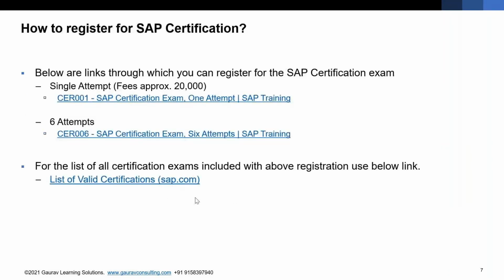How to register for the SAP certification exam? So these are the links through which you can register for the SAP certification exam. I will be sharing this PDF with you so that after this session you can have this link with you. So CER 001, this is a single attempt, 1 attempt, and CER 006 is for those of you who don't want to stop here. After one exam you want to give another exam maybe, or if you are not 100% sure that you will be able to clear your exam in 1 attempt, you want multiple attempts, in that case you can go for CER 006.